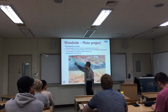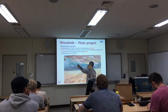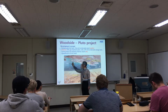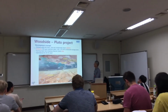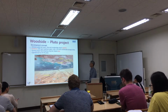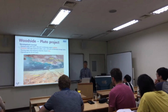This is the export jetty. We call it a jetty, for the tankers. Because this is gas, it is not difficult to do loading and unloading. Especially here are the loading arms, right? So it is simpler than other operations. Say container cranes are very complex. It is operational for 20 or 30 years because they expect the reservoir can produce for a long time.